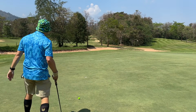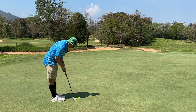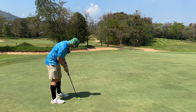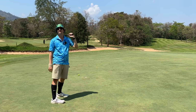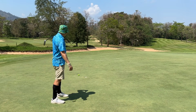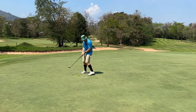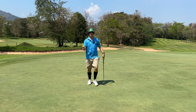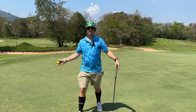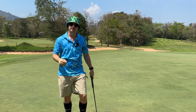Now let's see. I may not make this. It's a very subtle break right to left. I'm using the line on the ball to line up my putt to take that variable out. Oh! That was so close. Maybe I just read too much break in, but that's okay. I don't get frustrated as much about score anymore, because I know I have another 20 holes, 30 holes, 60 holes the rest of my life to make up for it.